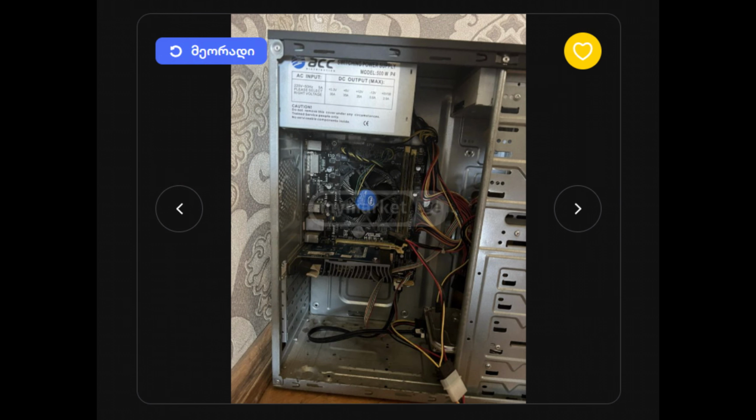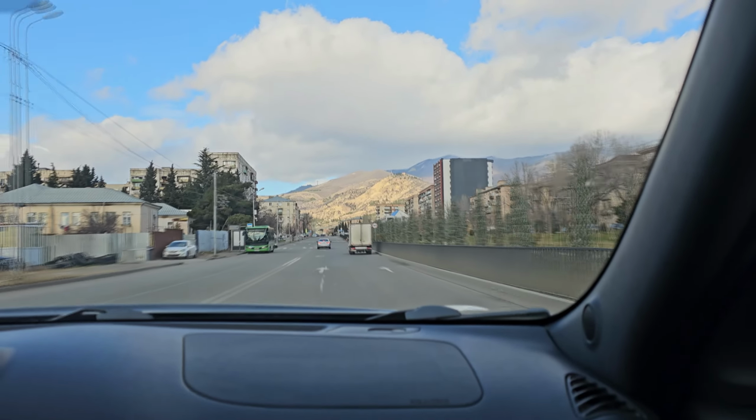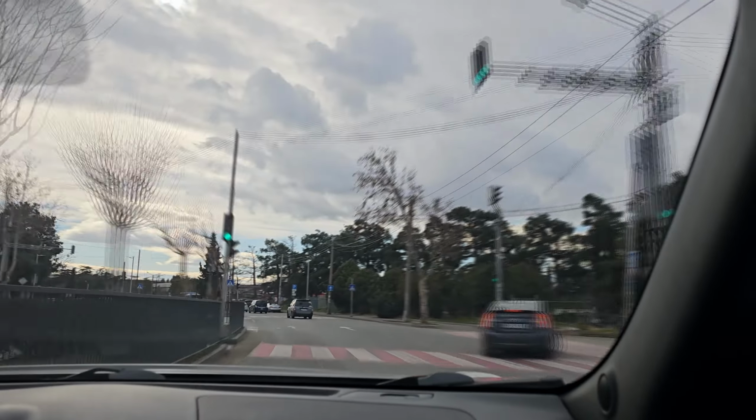If we take a look at the RAM, you'll notice that one of the RAM sticks is not quite seated properly. And I was like, is that the issue? That can't be it, can it? So I basically took a gamble. The asking price was 100 Lari, that is about 35 US dollars. I offered 80 Lari, they agreed.